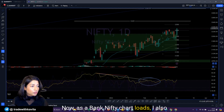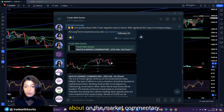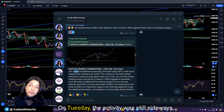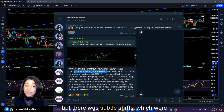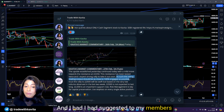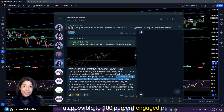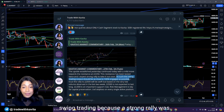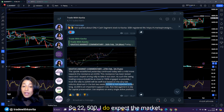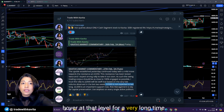Now, as the Bank Nifty chart loads, I also want to show you my Telegram channel, and like I said, this rally had been talked about on the market commentary which I'd shared for Tuesday. Let's see if I can find it. On Tuesday, the activity was still sideways, but there were subtle shifts which were noted on the 3-minute time frame. And I had suggested to my members of the Telegram channel that their capital or their trading corpus should be as close as possible to 100% engaged in swing trading, because a strong rally was expected and risk management is key. So 22,500, I do expect the market to test the level of 22,500, but then again, I don't expect it to hover at that level for a very long time.